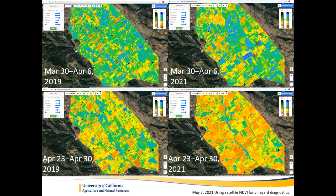So here, the two charts on the left are from 2019. We're looking at March 30th to April 6th in the upper chart, and April 23rd to April 30th, so just about 2 or 3 weeks apart in the data here. And you can see the change that happened between essentially the first week of April and the last week of April, a lot of cover crop was removed. That's why we've gone from the green and the blue colors in the upper image to much more browns and yellows in the lower image. So that makes sense. We know that a lot of people at this time are going to be removing cover crops out of concern for frost and other things.